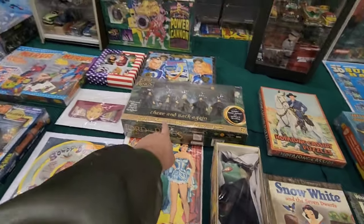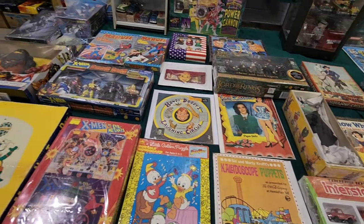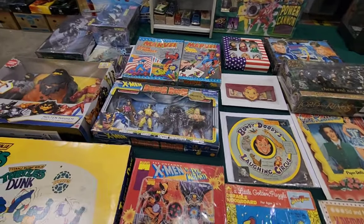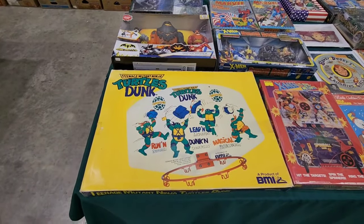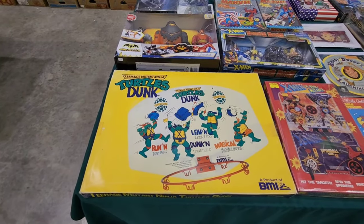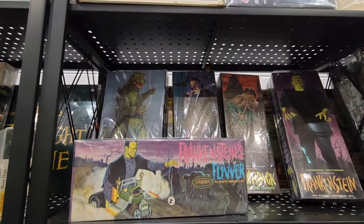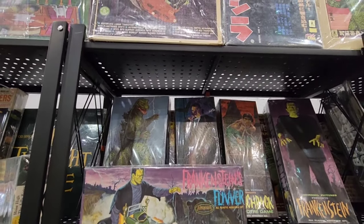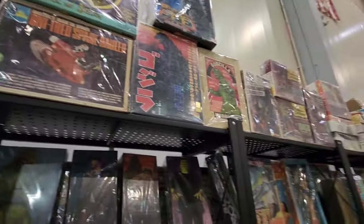And of course, I've got this. I actually got two of those. But look at all this. Some more Toy Biz stuff here. And look at this Teenage Mutant Ninja Turtle basketball hoop. That's pretty cool. Very nice. So these are by Aurora here, these model kits of the Universal Monsters. We've got a lot of this still in the box.